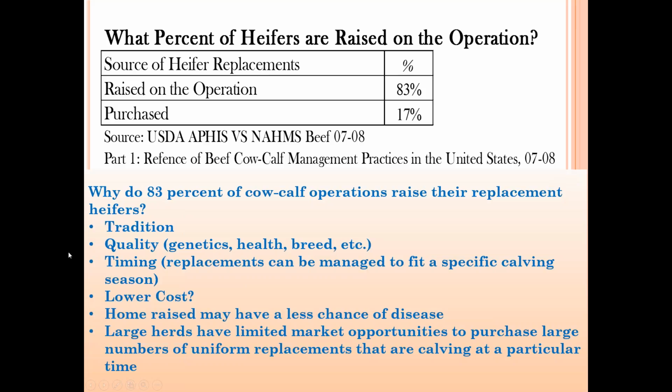Several folks have asked me, why do some cow-calf operations raise their own replacement heifers? Some of the reasons I've heard from cattle producers include tradition, quality such as genetics, health, or breed, the timing as replacement heifers must be managed to fit a specific calving season, lower cost, home raised may have less chance of disease, and larger herds have limited marketing opportunities to purchase large numbers of uniform replacements that are calving at a particular time.